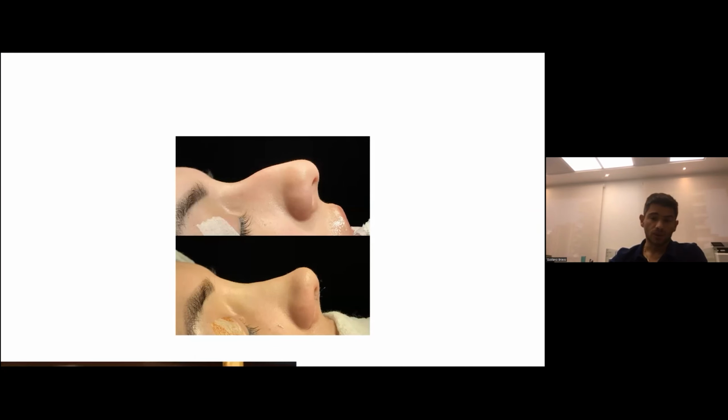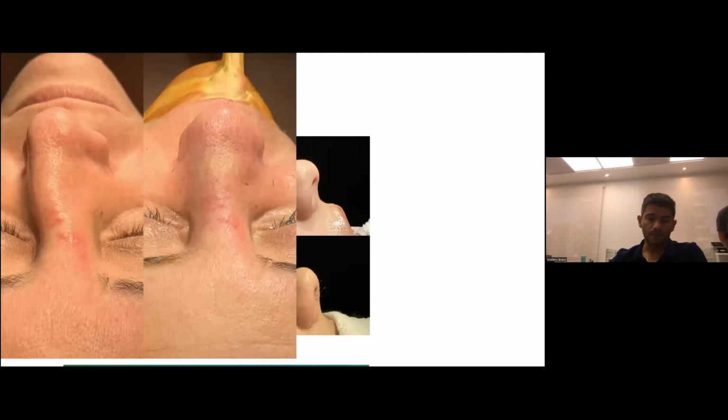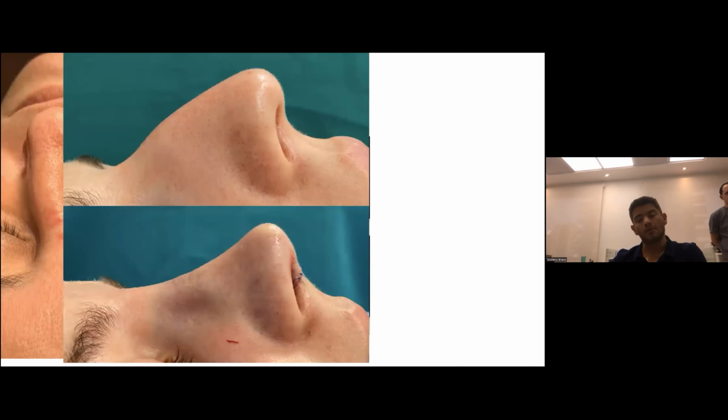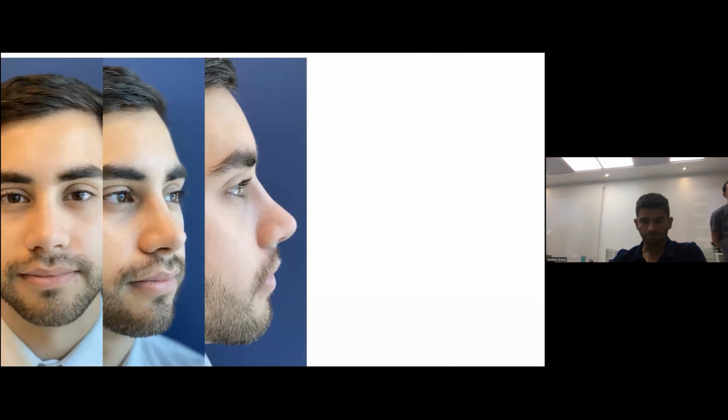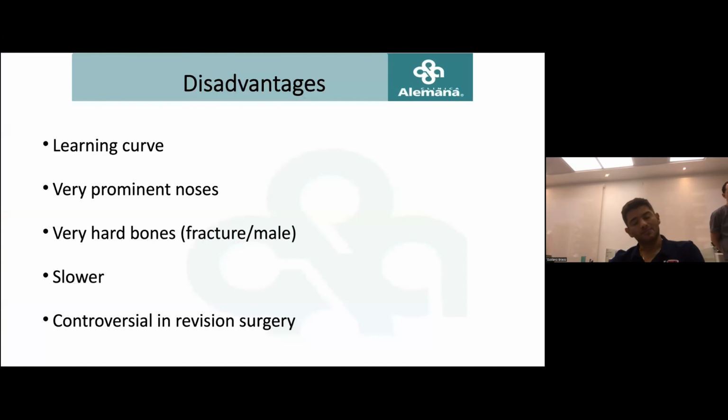Here we can see immediate post-op results with less edema and ecchymosis and with beautiful results. With a shorter recovery, some patients are up to six weeks without edema and ecchymosis, and obviously with the best result in order to incorporate quickly to their activities.